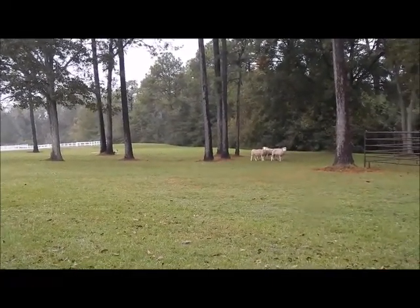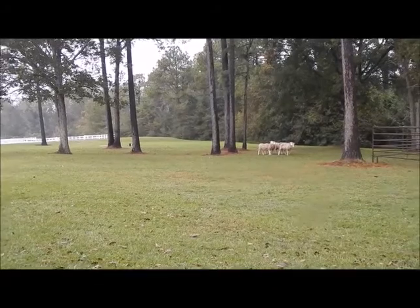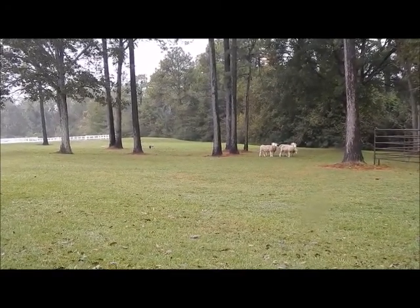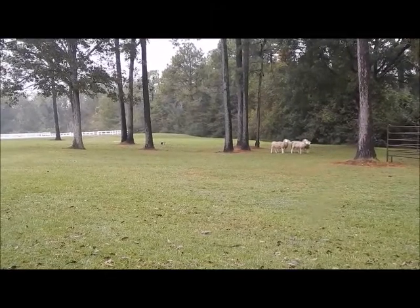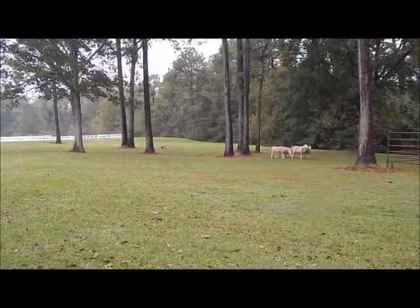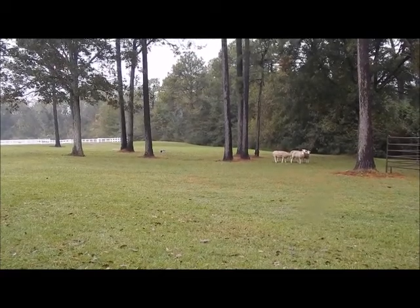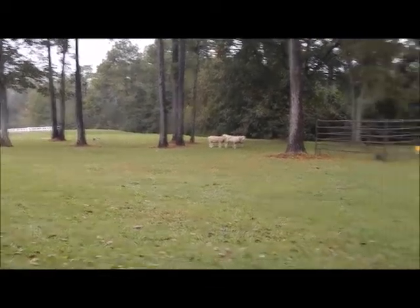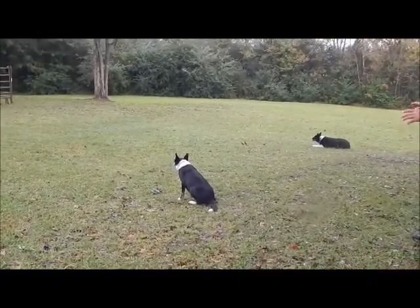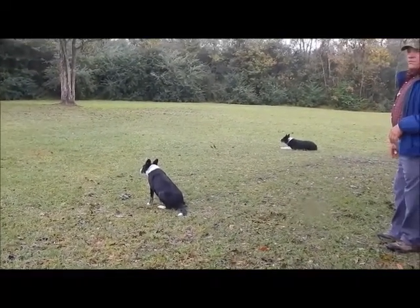Here comes Dot. That'll do. Come on, close. Dot, that'll do. Dot, lie down. Lie down. These two dogs are a good bit younger. This is their first year to really do much demonstrations. Yesterday was probably the most people Dot's ever seen in her life.